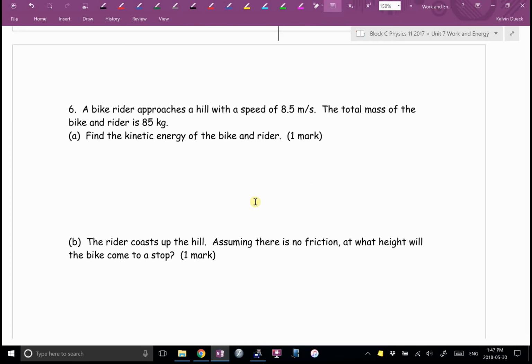Bike rider approaches a hill. Find the kinetic energy. KE equals a half mv squared. 0.5, 85, 8.5 squared.